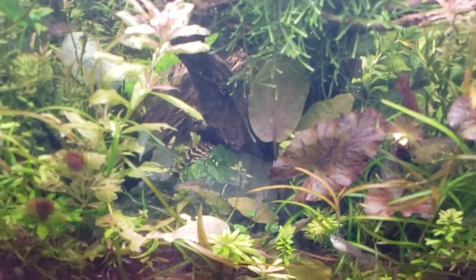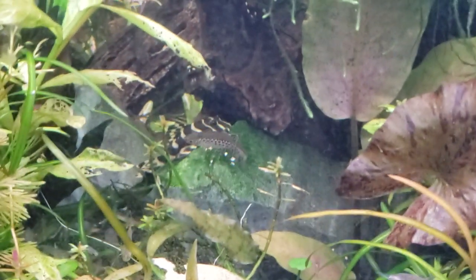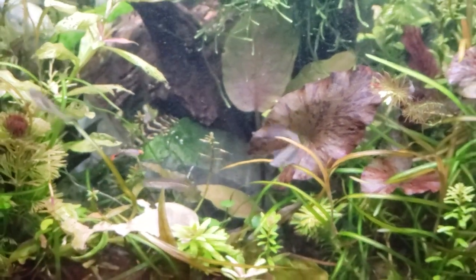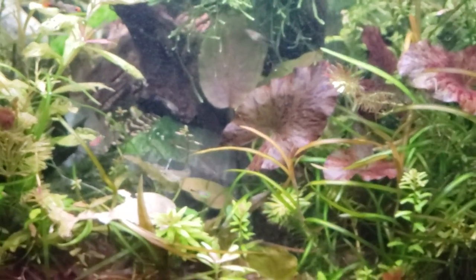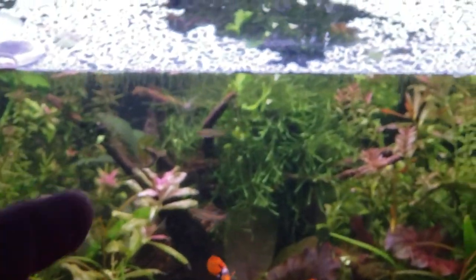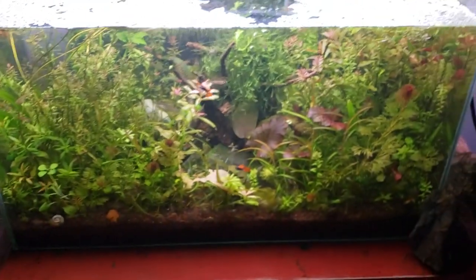And hopefully soon we'll see the plecos getting some color in them. That L138, L333. There's three threes, 3 cubed. Really cool fish, and at a great price through them. They are a little small, but still so worth the price.